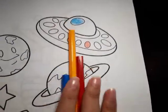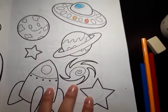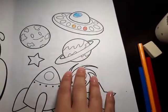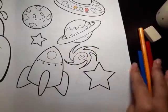I hope this is easy for you to do, as it has a lot of pictures. It will keep the child busy for a good while, and you can do it in 2 sessions. Just color half of these in one session and leave it, start some other work, and start it again.